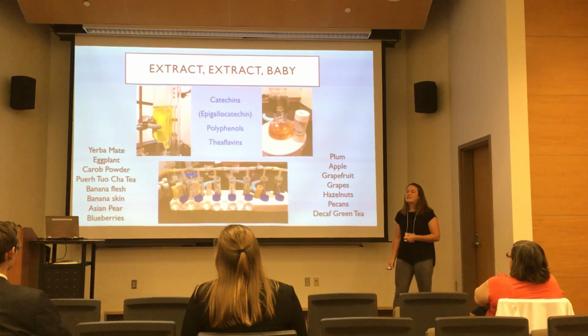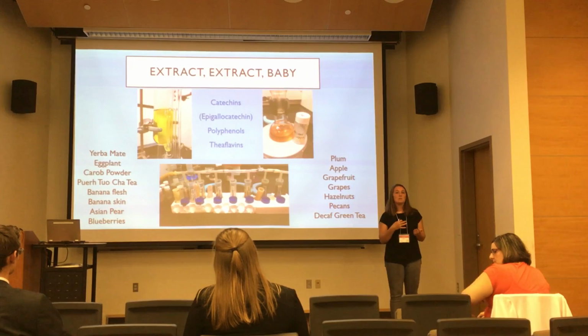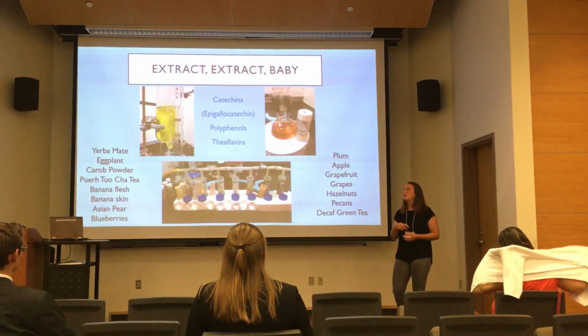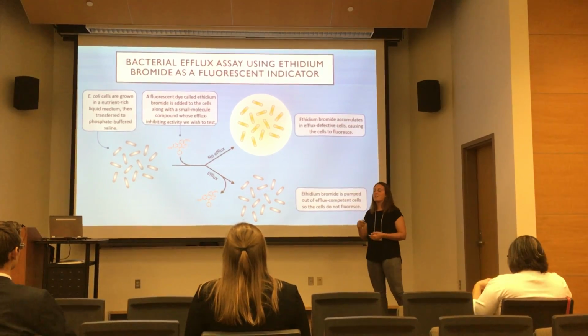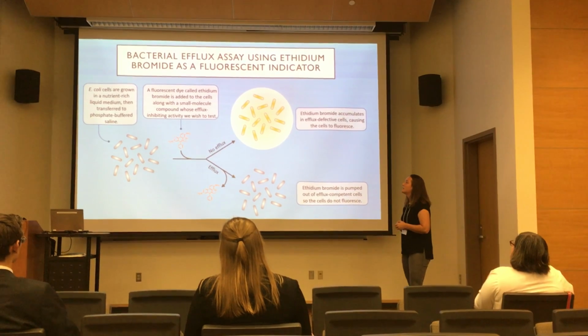So if we were to apply these extracts into a cell and look at the cell, we wouldn't be able to see whether or not it's able to cause inhibition of that efflux pump. There's just not a way for us to be able to do that. So instead we have to use a model. We use the ethidium bromide assay to test whether or not the cell is able to efflux with the presence of our extracts.